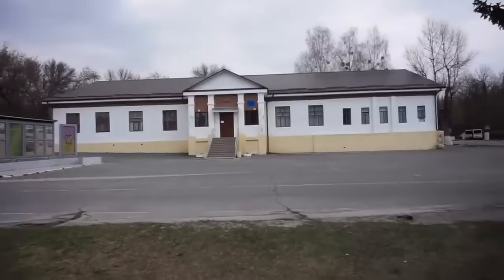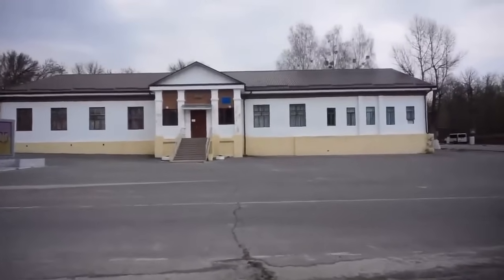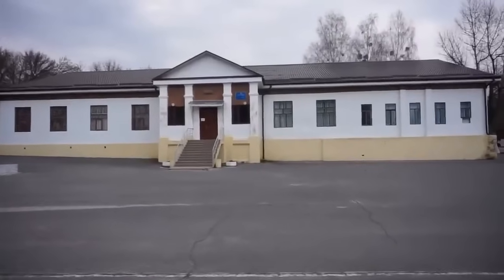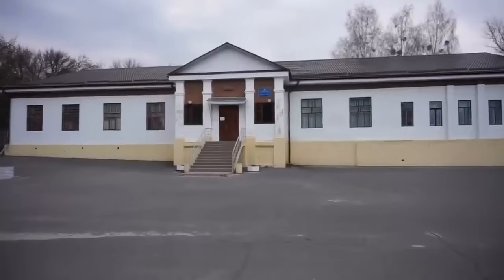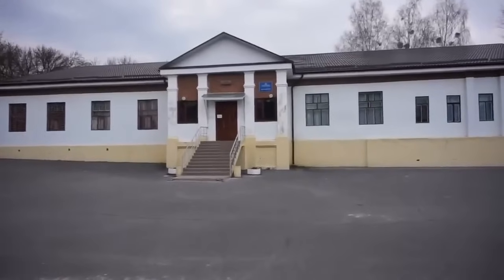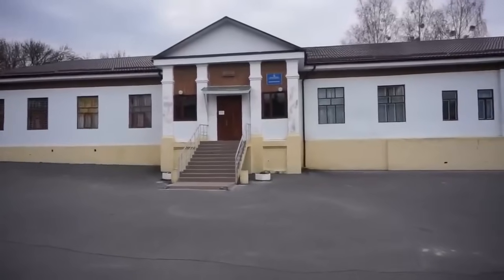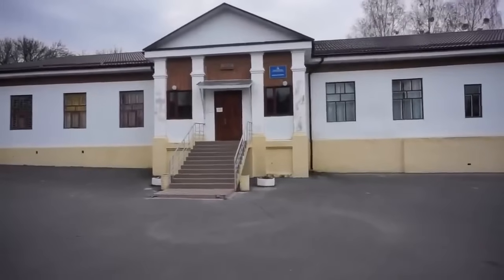So guys, this is the town hall of Chernobyl, and this is where the engineers of the Chernobyl power plant were put on trial, because they were thought to be to blame for reactor number 4 blowing up. They were put on trial here, and later on sent to prison. Now, I was told that they were supposed to serve 10 years in prison, but because they were so unwell with radiation poisoning, they only did 5 years.